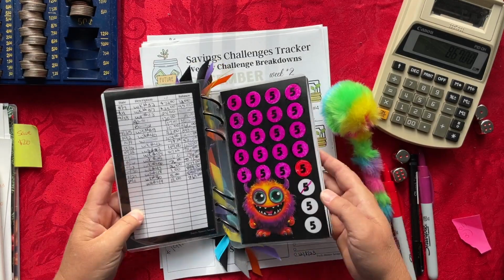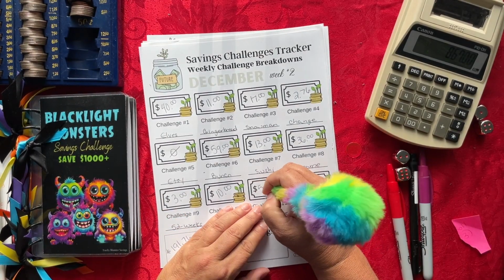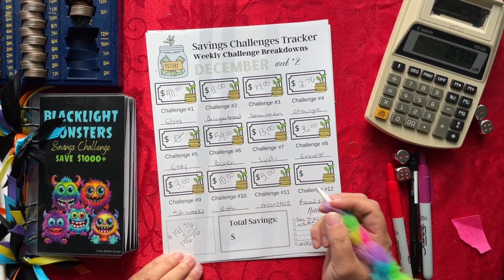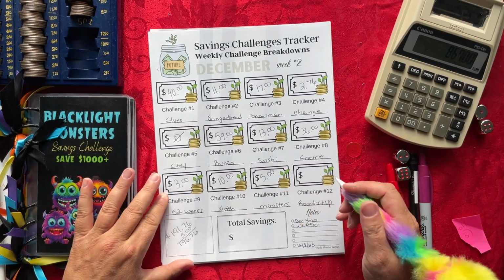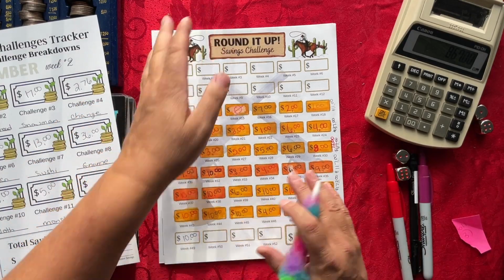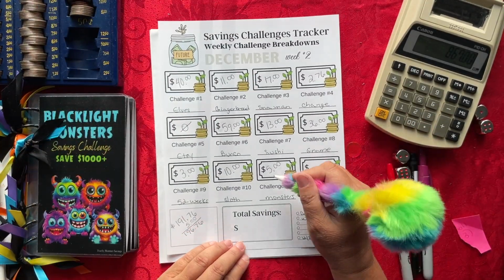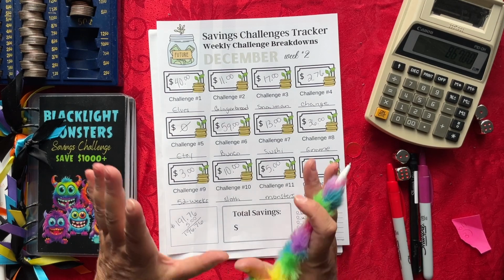So with that $5, going back to that, I'm saving $5 this week in this one. So let me go ahead and write that down. Now, the reason why is because with adding the $5, that will bring me up to $196.76. That still brings me below the amount of what I would need for Rounded Up, because with the Rounded Up, which is this savings challenge right here, this helps me to round whatever my savings challenges came to up to the highest $10. So regardless, if I had the $5 going into the Blacklight Monsters, I would still be at the total of rounding it up to $200.